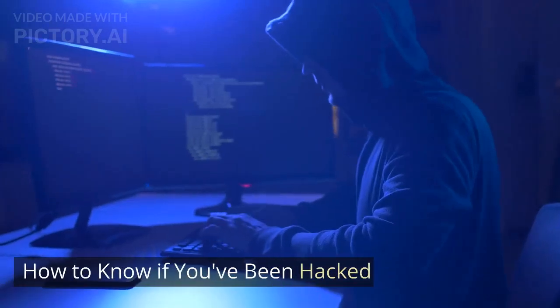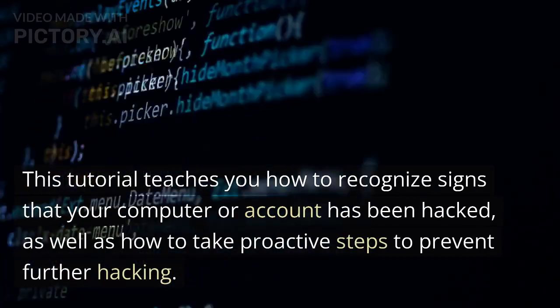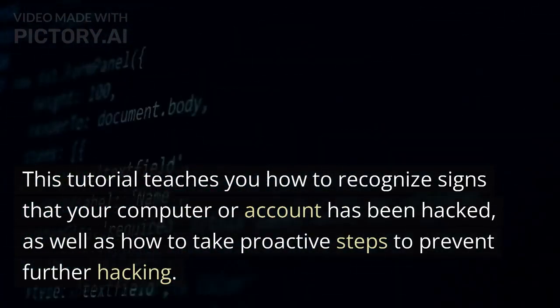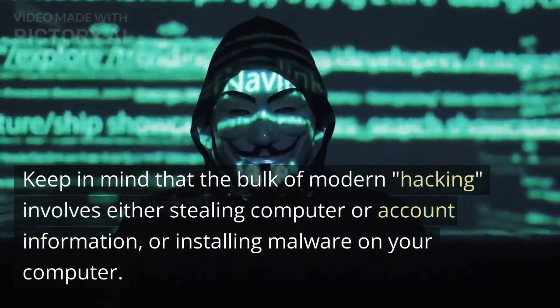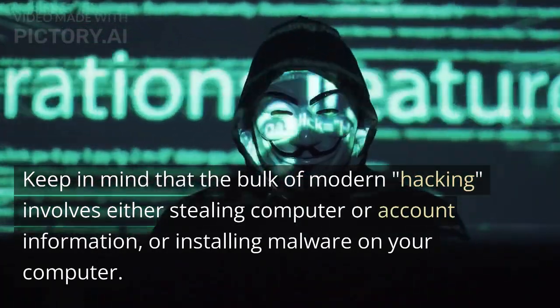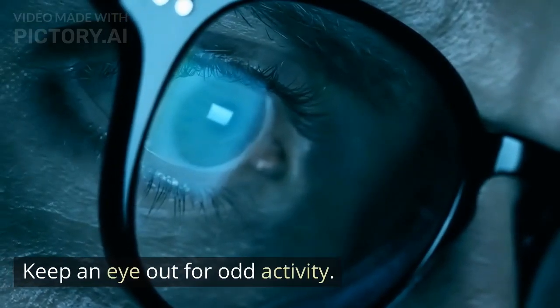How to know if you've been hacked. This tutorial teaches you how to recognize signs that your computer or account has been hacked, as well as how to take proactive steps to prevent further hacking. Keep in mind that the bulk of modern hacking involves either stealing computer or account information, or installing malware on your computer.